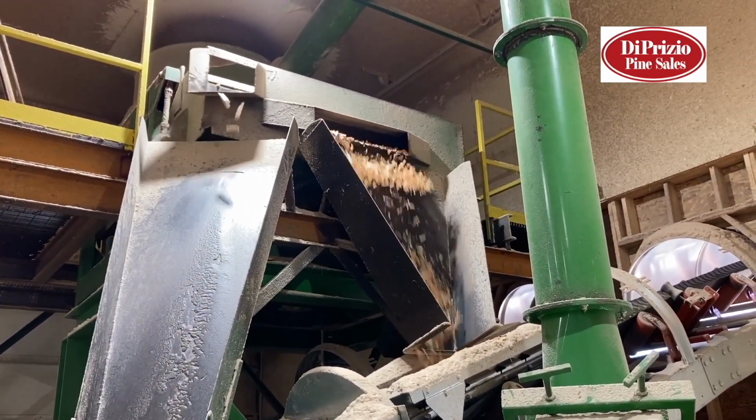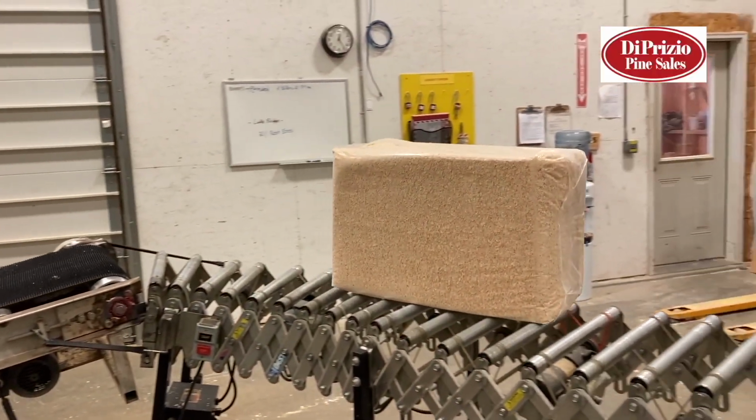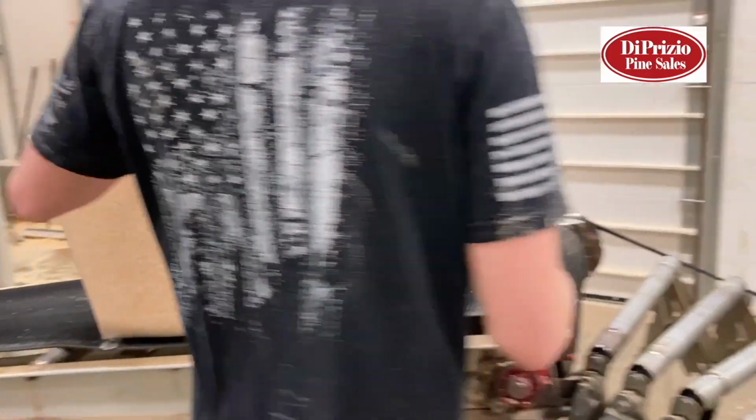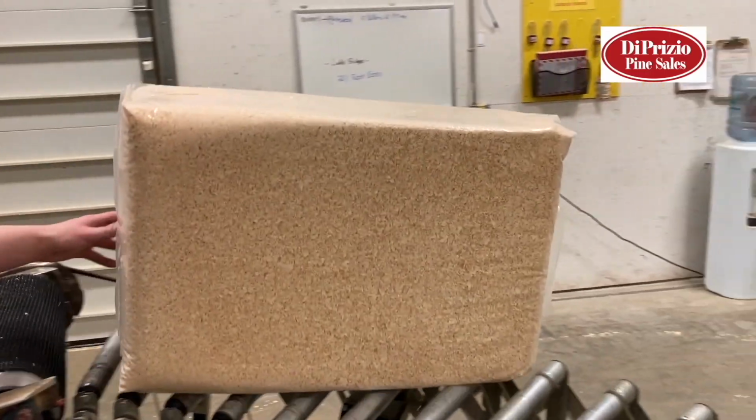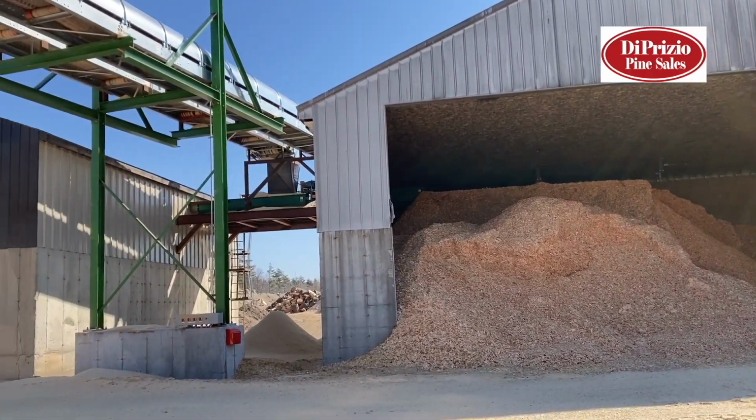And in the kiln dried, we create bag shavings that we sell to our own retail stores, use for distribution, and we sell to farmers and pet owners, anyone that wants to buy bags of shavings versus getting truckloads. So it's a very green and efficient operation.